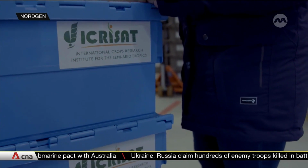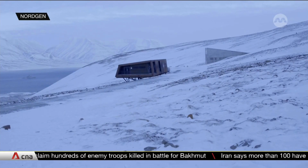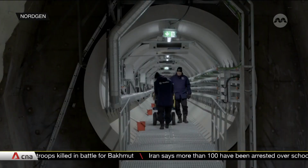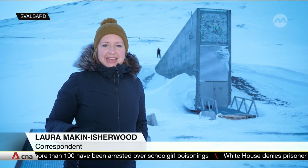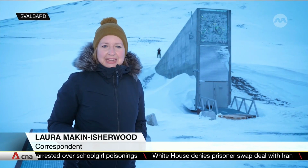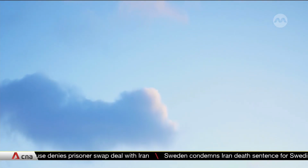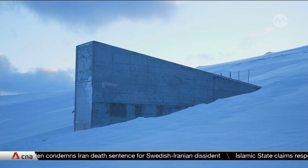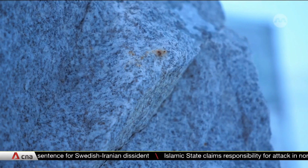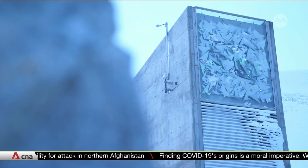The Crop Trust, an international organization that works to protect global crop diversity, led a project supporting transport costs for developing nations. Once inside, storage is free. The scientists that manage this vault say it is the world's ultimate insurance policy, a frozen archive of biodiversity that can be tapped into for generations. There has been just one withdrawal made so far, when a gene bank in Syria was destroyed by war in 2015. Be it conflict or climate, scientists say Svalbard offers hope in otherwise dark times. Laura Makin-Isherwood, CNA, Svalbard in the Arctic Circle.